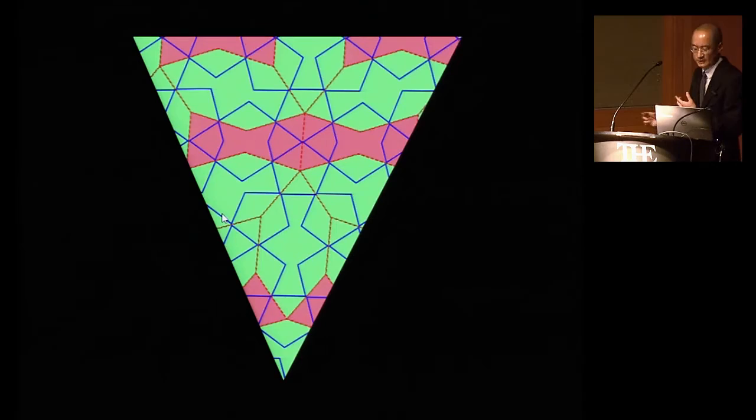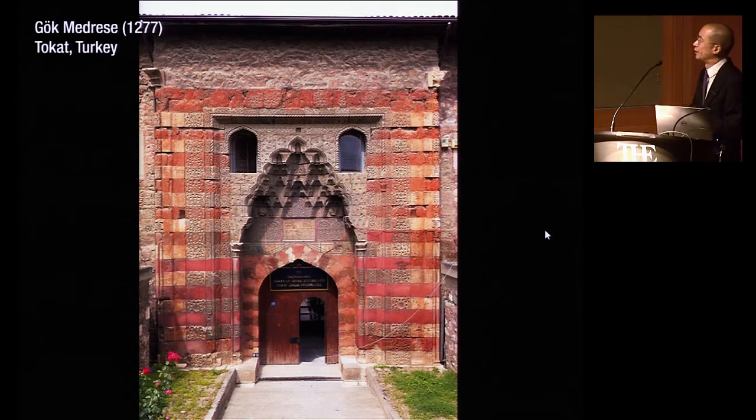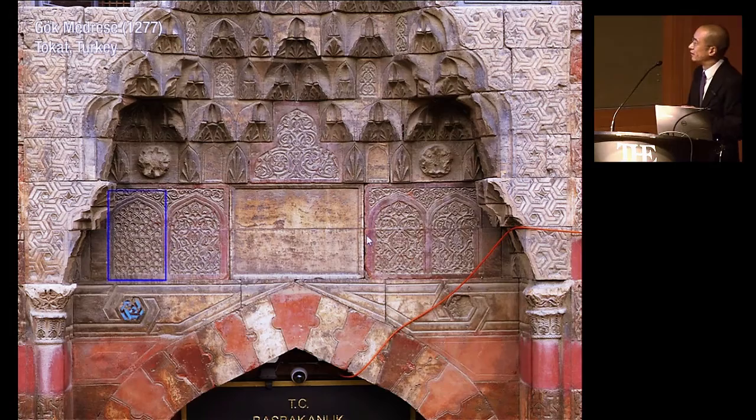All right, so to see where this also might have been done in some other Seljuk buildings, this is the Gök Medrese, or Sky Medrese, in the northeastern city of Tokat in Turkey. And there is this central portal, and in that portal, there is this particular carved panel, which I think is just absolutely fascinating. Why? Well, let's take a look.